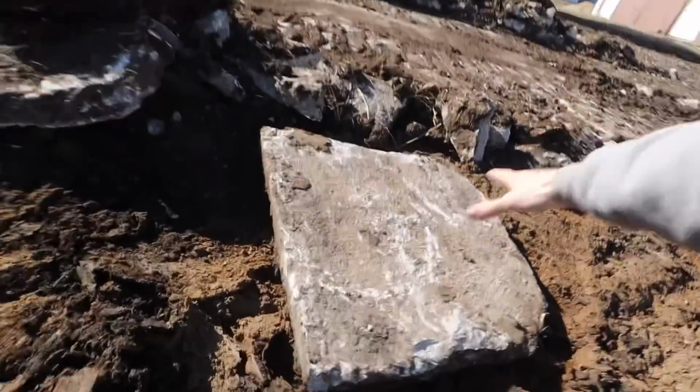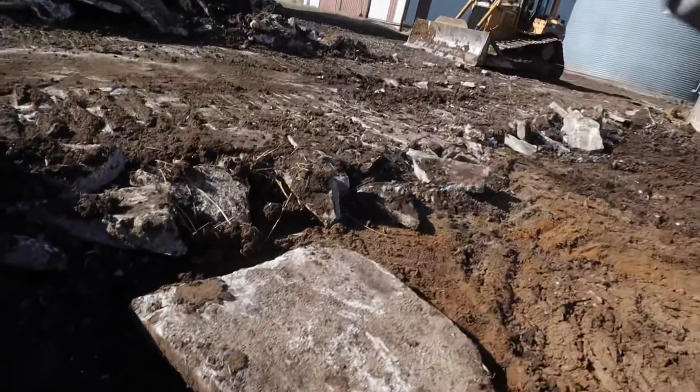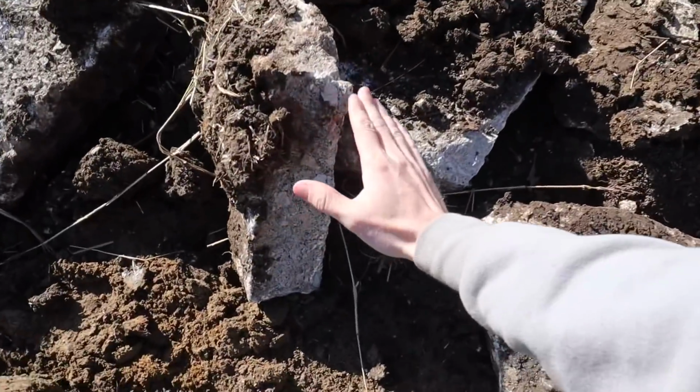And right now, with this concrete on here, it's like 2-3 inches thick. And when we drive semis over this, it breaks it up. It causes it to heave up all over it. It basically makes it look like this. And you run over something like that with a full semi, this is asking for a lot of problems.